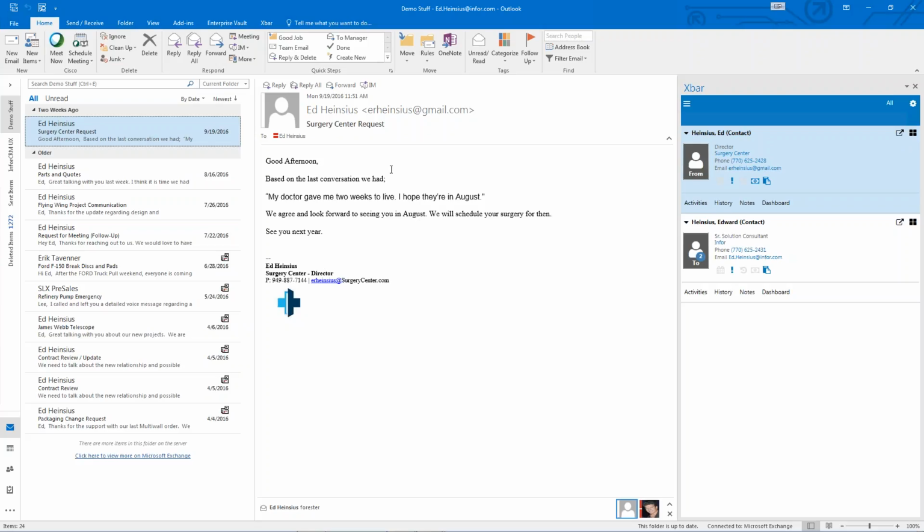So example, I have an email that has come in, right? And on the right-hand side here, we have what is called our Xbar. So from the Xbar side of the house, it's already gone out and looked into the CRM to pull out data about the email that's on here. So I can see that it was sent to me, from me to me, because it's a demo email, but it went and pulled out information from the CRM so I can see who they are, what company they're with.